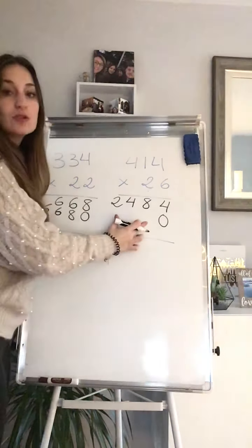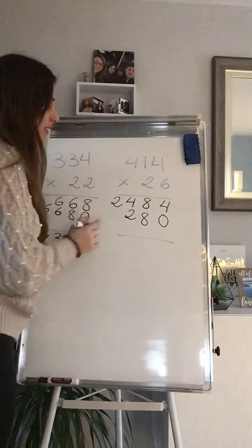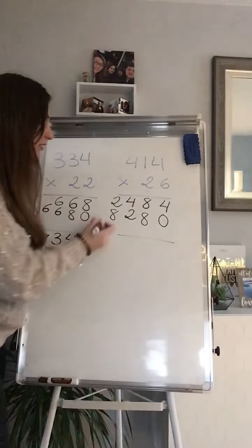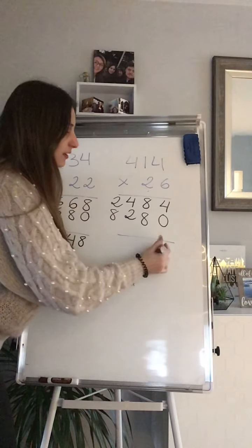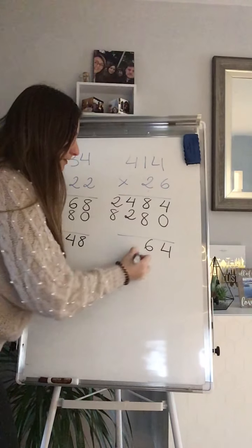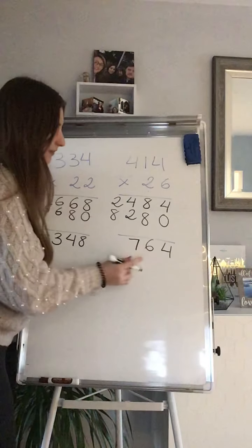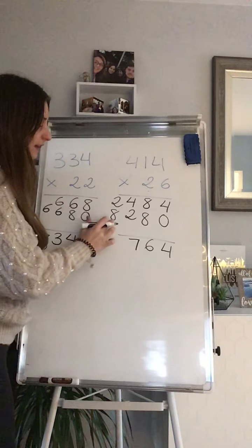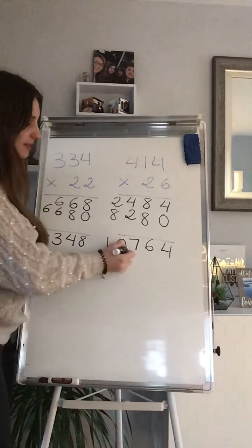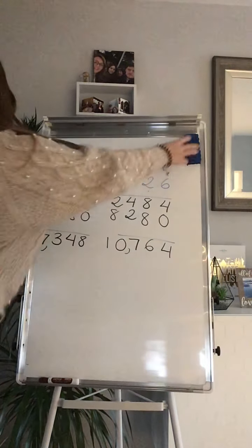2 times 4 is 8. 2 times 1 is 2, 2 times 4 is 8. Now I have my two products of my 2 digits. I'm going to add them together to get my final answer. 4 add 0 is 4. 8 add 8 is, I know that 2 eights is 16. 4 add 2 is 6, add 1, 7. 8 add 2 is 10. My answer is 10,764.